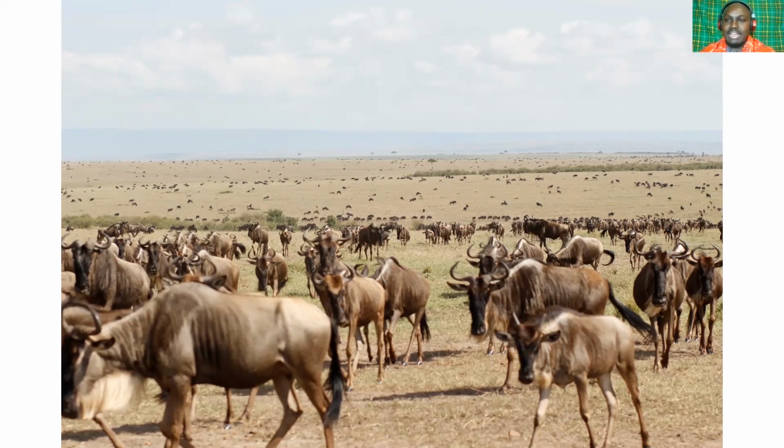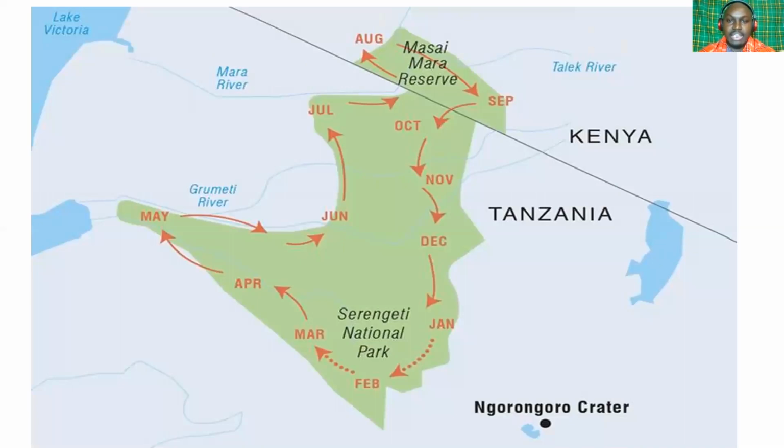And by that time, the wildebeests are in Maasai Mara, some are pregnant. And when they go to Serengeti, down to Ndutu in the month of March and April or February, that is the time they actually give birth.